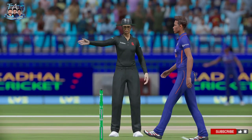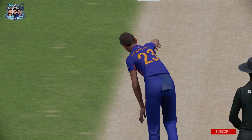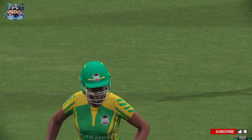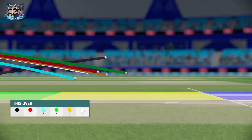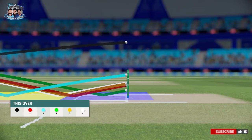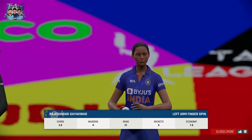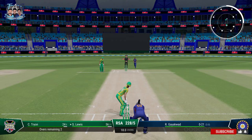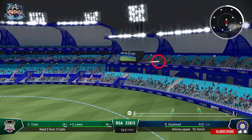Really good 50 partnership. These two are looking strong, and it's going to take something special to break it up. This bowler knows how to give the ball an almighty tweak. Let's see how they go. Right out of the middle of the bat.